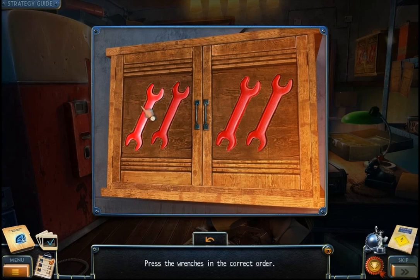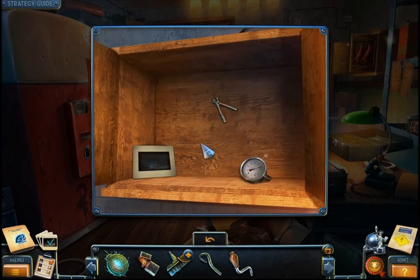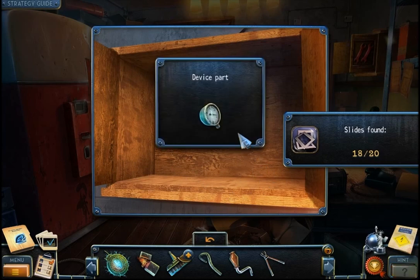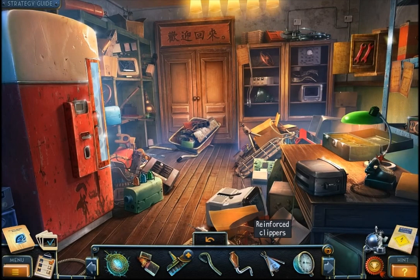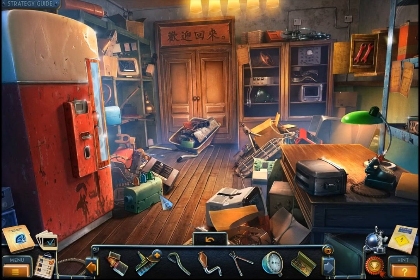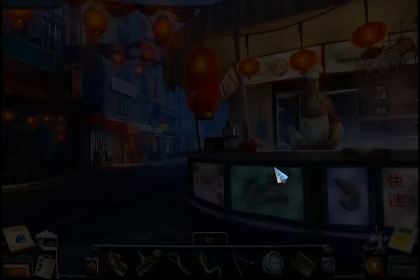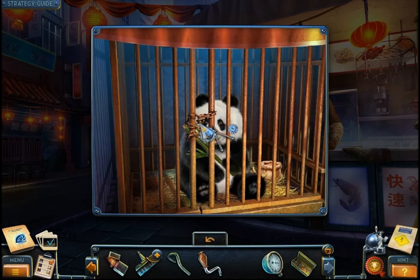Press the wrenches in the correct order. Oh, thank you. I love that. Device part. Reinforced clippers. I wonder if we get the panda out of the cage then. And the toolbox. He said I can have that. I've got to get a wheel. Where is it? Round the corner. There you go.